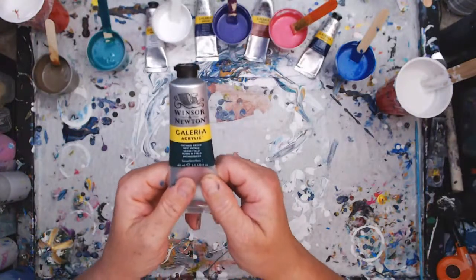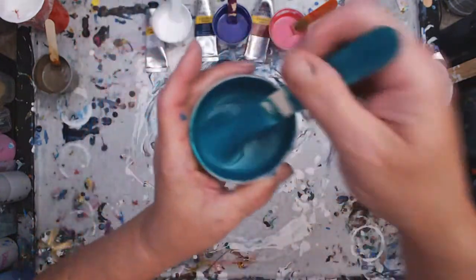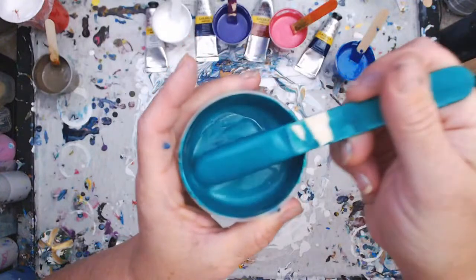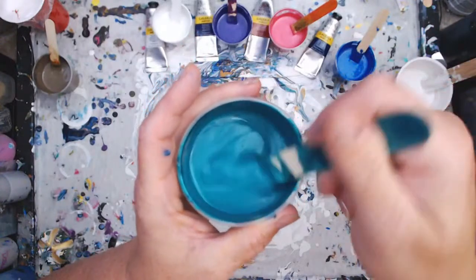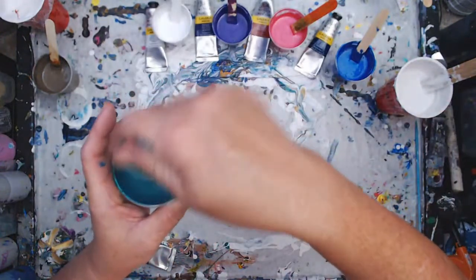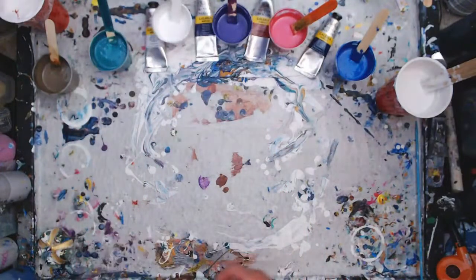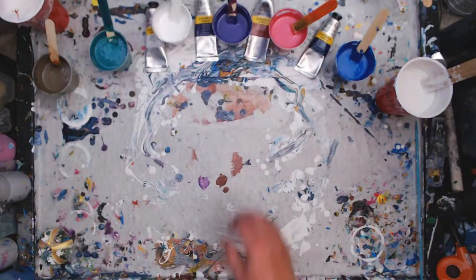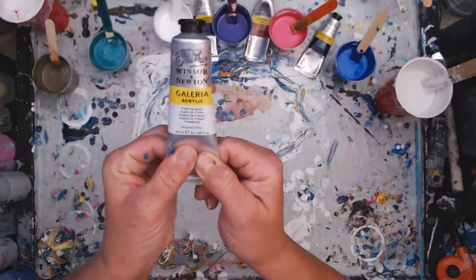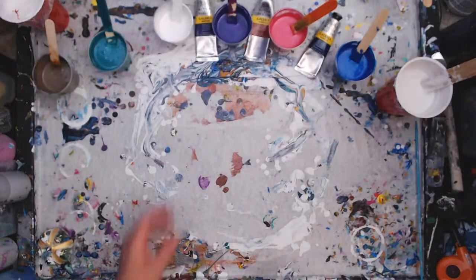So, yeah. Winsor & Newton Phthalo Green is this green right here. And it's really pretty. Like I said, the pearlescent part of it, I should have put equal part, maybe a little bit more pearlescent in there. I don't know. We'll see what happens. And then, of course, I needed a white, and I did titanium white, Winsor & Newton.